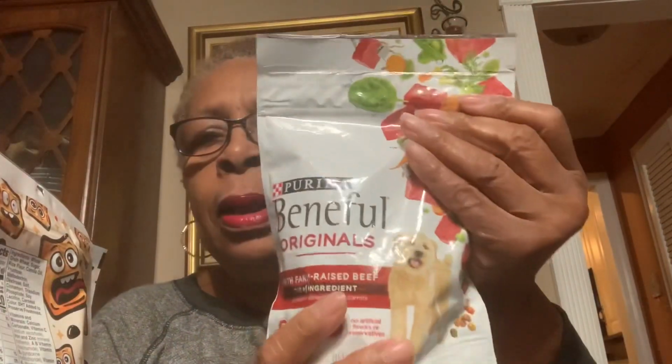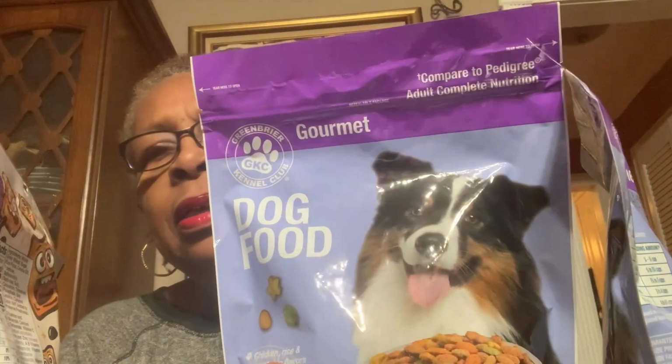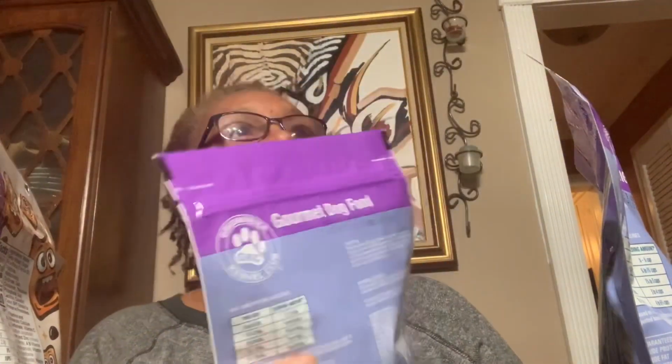And I bought some more of the Beneful Originals dog food. I bought four of these. They are a dollar a piece. And I said, let me try these. This one had so much in it. This is a gourmet dog food. I'm just going to see if Max likes it. So I bought two of these. Only two.